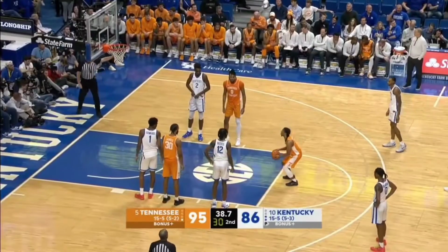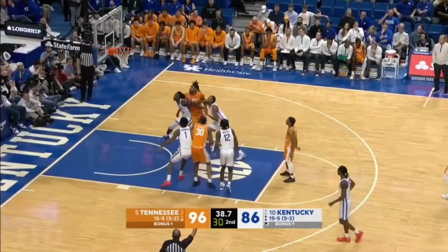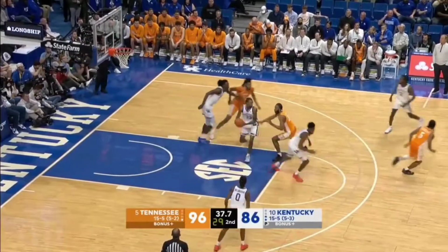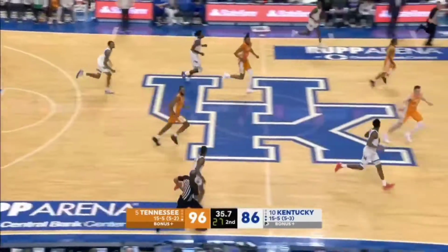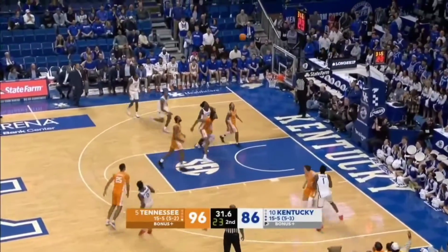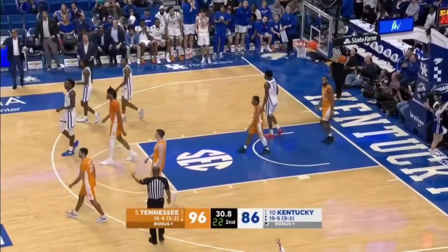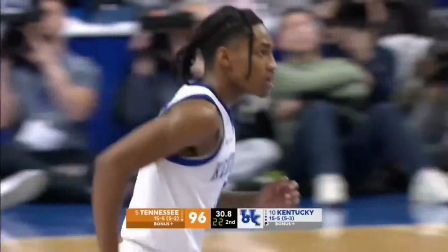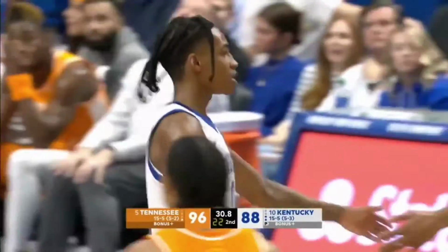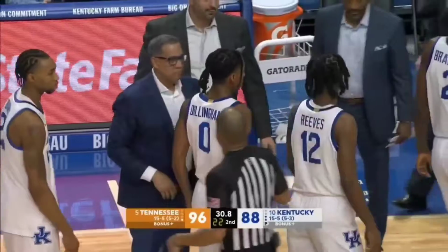Jonas Adu with 10 rebounds in this game. That's as good of a ratio for a rebounder as you can get. Dillingham working on Vescovy. Oh my goodness, that is a 2. They will double check and take a look as Kentucky takes a timeout. It's 8 with 30 seconds to play.